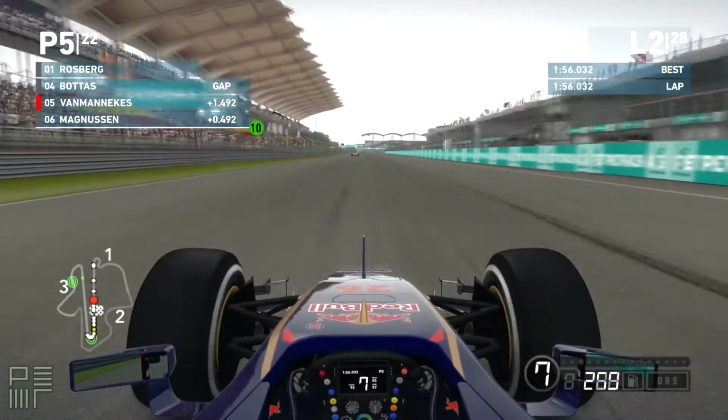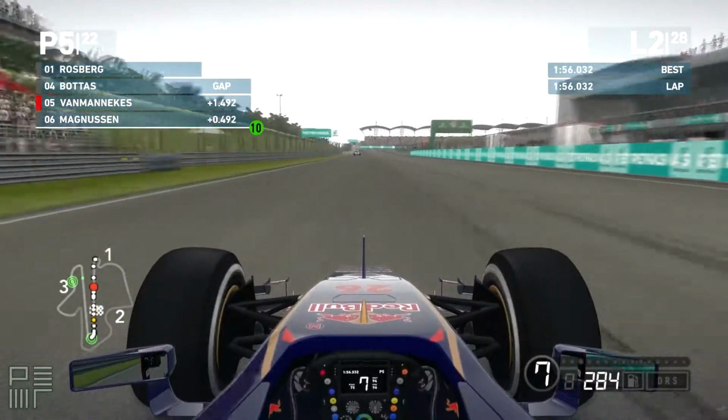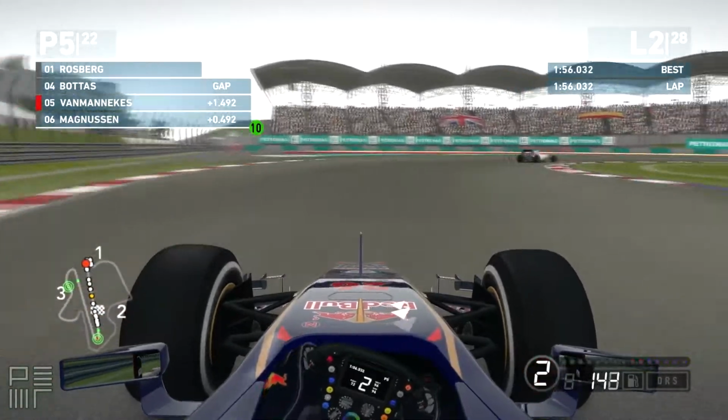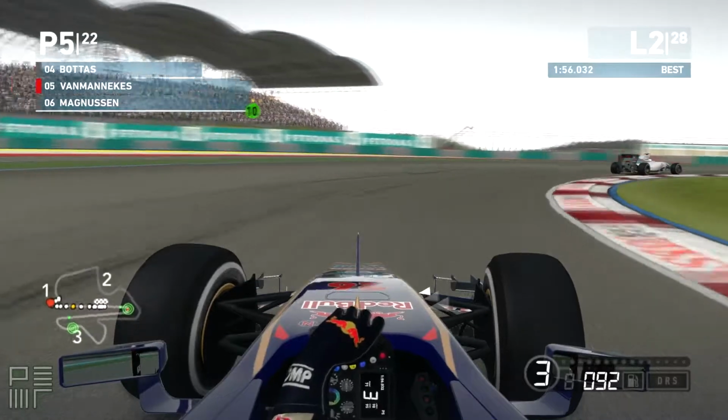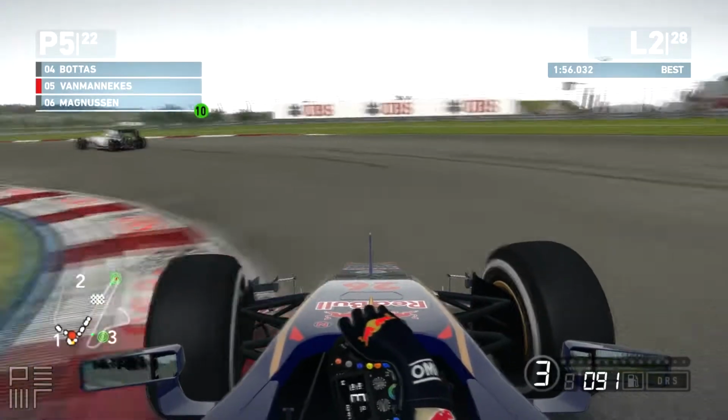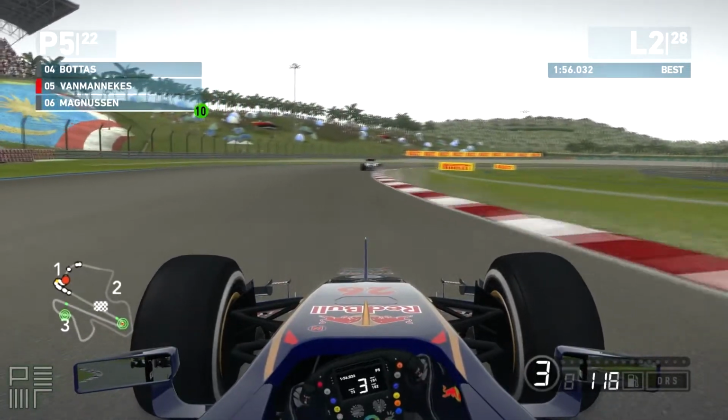But Magnussen is already catching up to us. Of course, he's got massively more drive. Mercedes power, of course, pumping in. And the draft, of course, works very well in this game. Lose the rear bit. The fuel, of course, tricky.